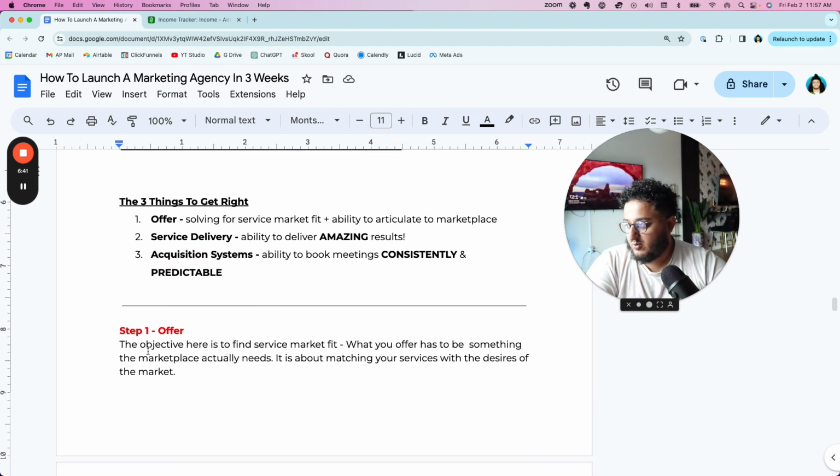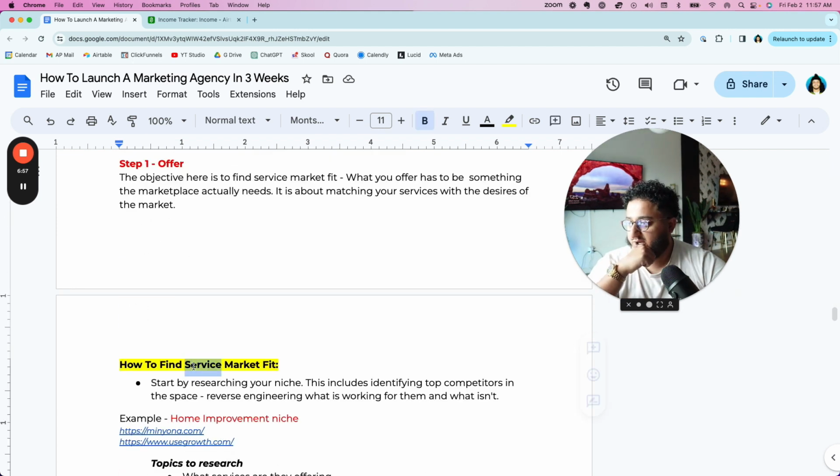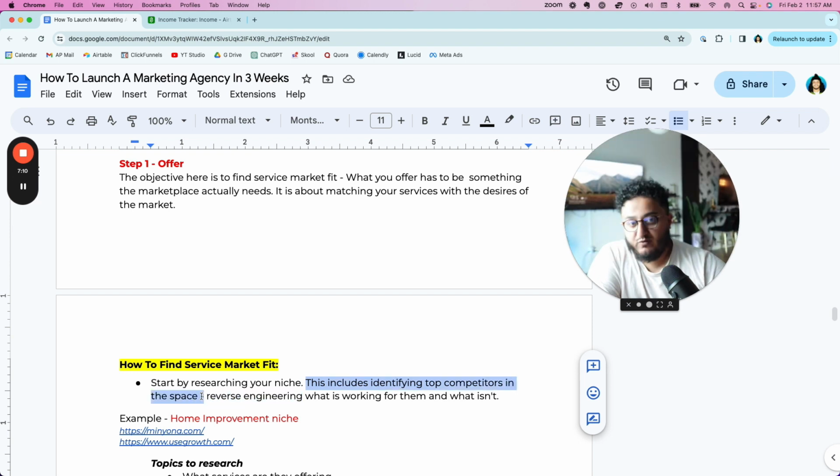So you have number one, the offer. And again, the objective here is to find service market fit. What you offer has to be something that the marketplace actually needs. It has to match your services. You have to match your services with the desires of the market. This is a great definition, but how do you find service market fit? Well, you're going to find this by, number one, starting to do your research on your niche. And this includes identifying the top competitors in the space, reverse engineering what is working for them and what isn't.